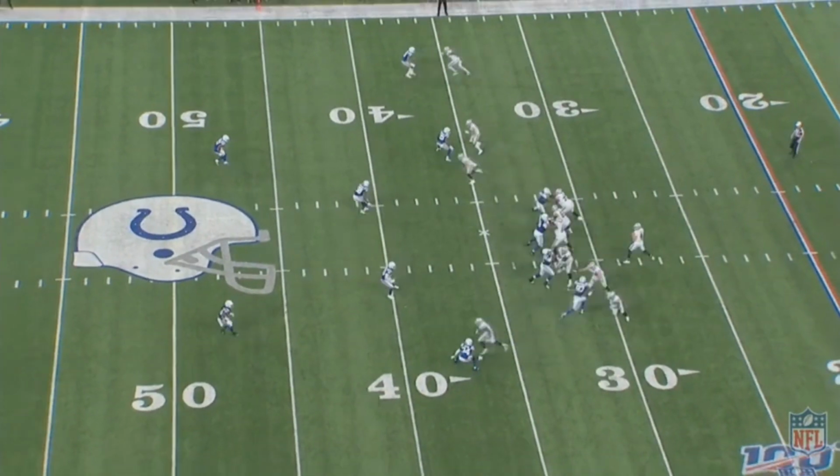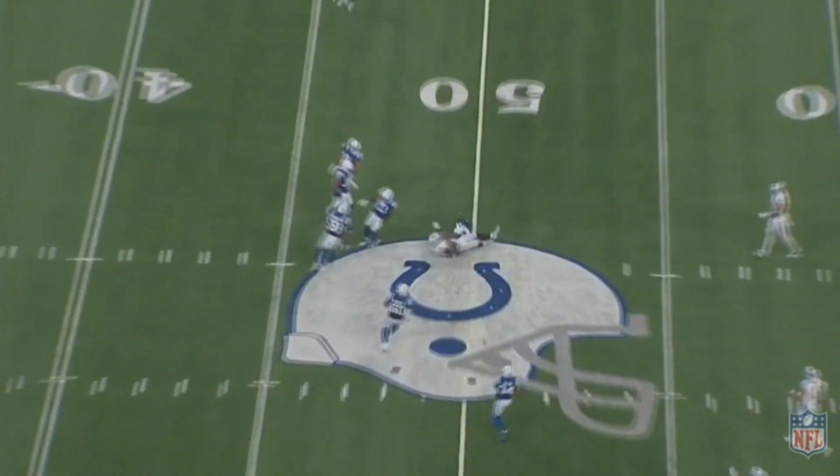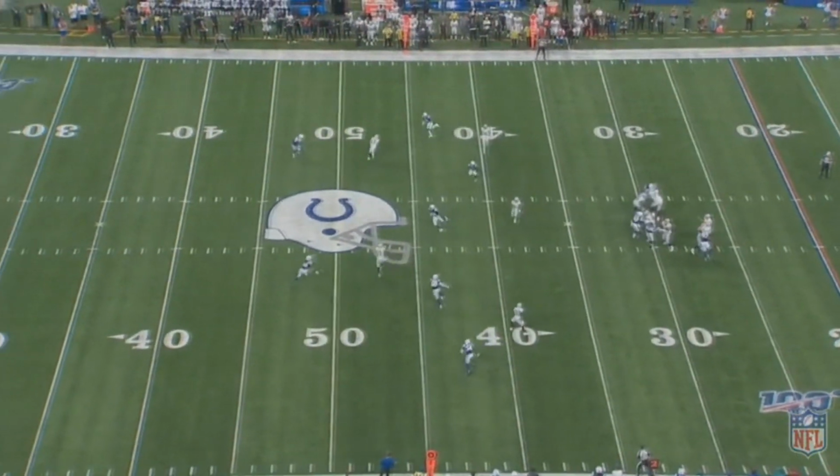Those gaps in coverage aren't going to be open for too long, and for Derek Carr, ideally in a perfect world, he doesn't want to have to make a throw too early. He would like to wait and see if he's going to have an opening and then make the throw, which is what he was able to do there. So that's kind of what they like to do with Darren Waller.